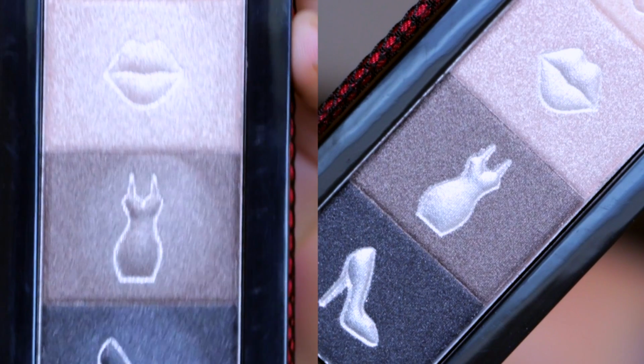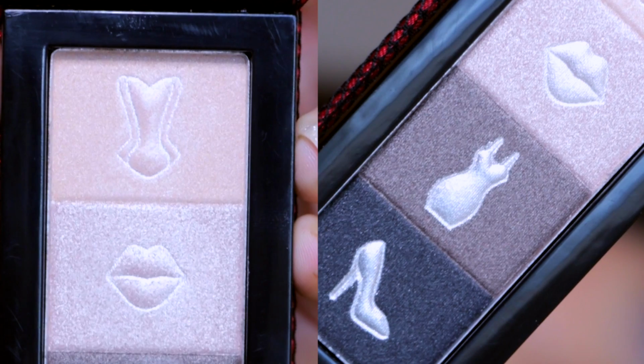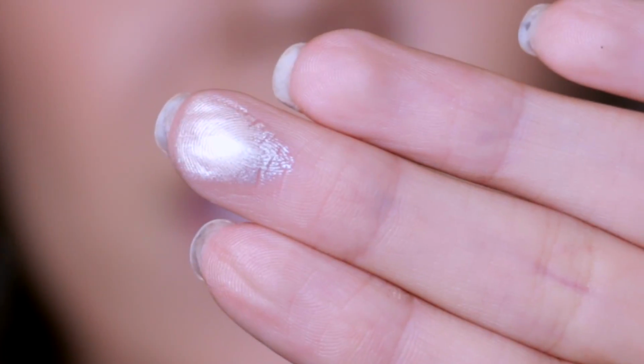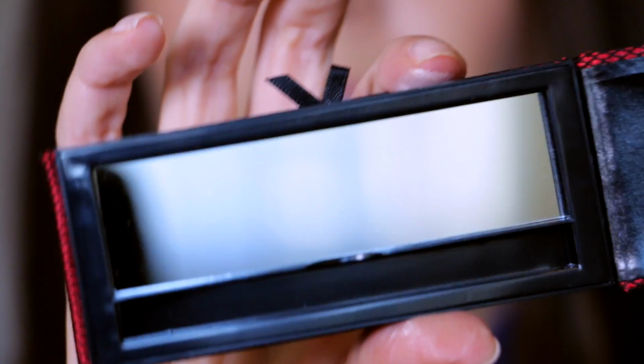They all have this overspray, or at least I'm assuming it's just overspray. Let's find out. Yep, that comes off right away. So you see the little silver guys, the lips, the dress, the shoe, that is going to wipe off with the first use. That is pretty intense silver, so you may want to wipe that off first, just so that you don't mix silver in with your black or brown. You do get a nice size mirror back here, which is great. And the package feels really sturdy. So let's see how this applies.